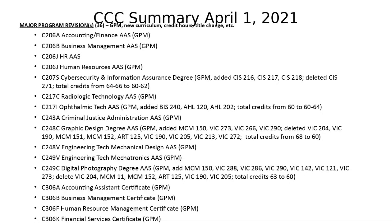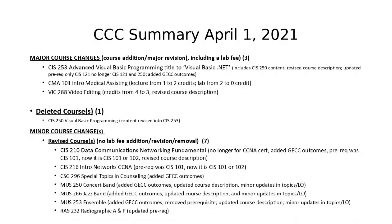Can I have a motion to approve CSG 296, special topics in counseling? So moved, Michael. Second, Glenn. Thank you. This is a course revision. CSG 296, special topics in counseling. They added the GECC outcomes, the 5 new outcomes, and Sandra, I believe, is here to present.